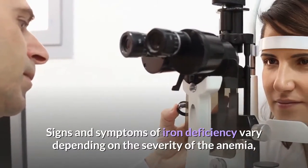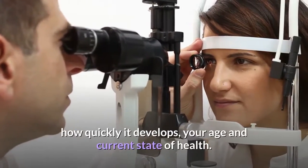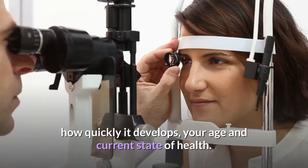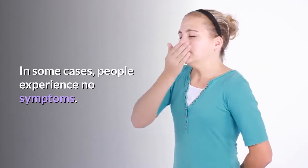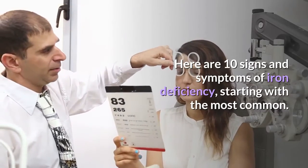Signs and symptoms of iron deficiency vary depending on the severity of the anemia, how quickly it develops, your age, and current state of health. In some cases, people experience no symptoms. Here are 10 signs and symptoms of iron deficiency, starting with the most common.